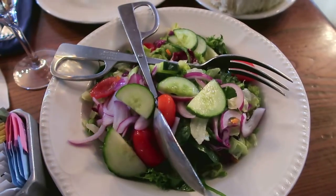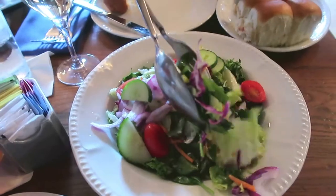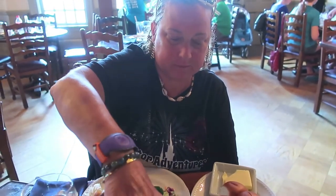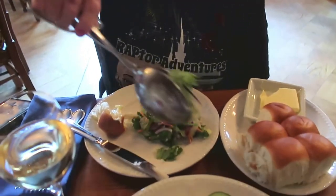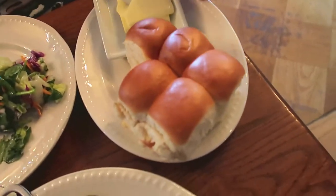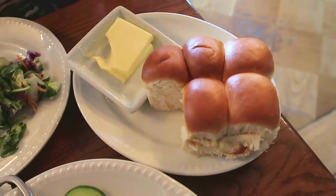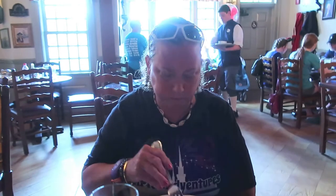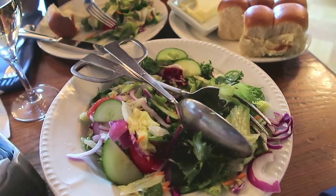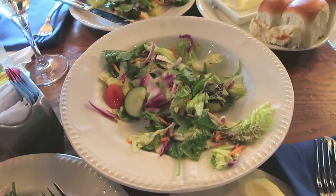Here is the salad. It looks really good. This is how they did it back in the colonial days. I guess there's onions. And the rolls are really good here too, guys. Look at the rolls. A lot of butter. Real butter. How's the salad? Very good. Very fresh. So we're going to go ahead and have our salad and our bread. We'll show you guys when everything else comes out. You know it's a good salad when Lisa goes back for seconds.